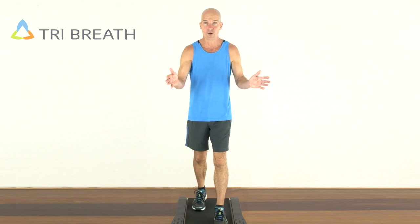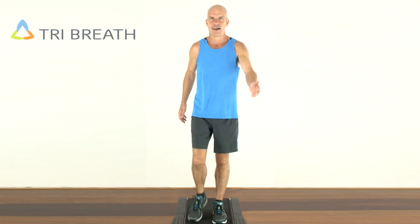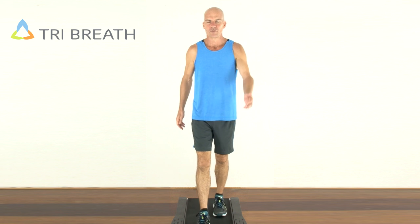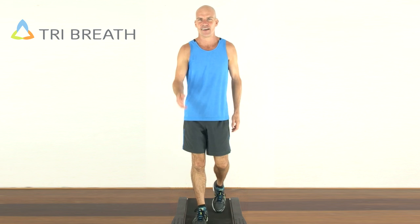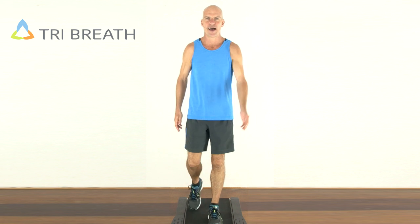I was taught it at school. Can you believe it? At school I was taught this breathing rhythm to run. In two, out two. In two, out two.